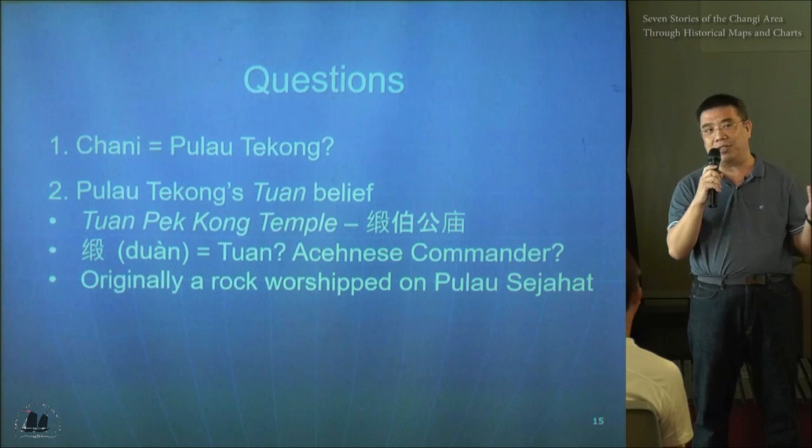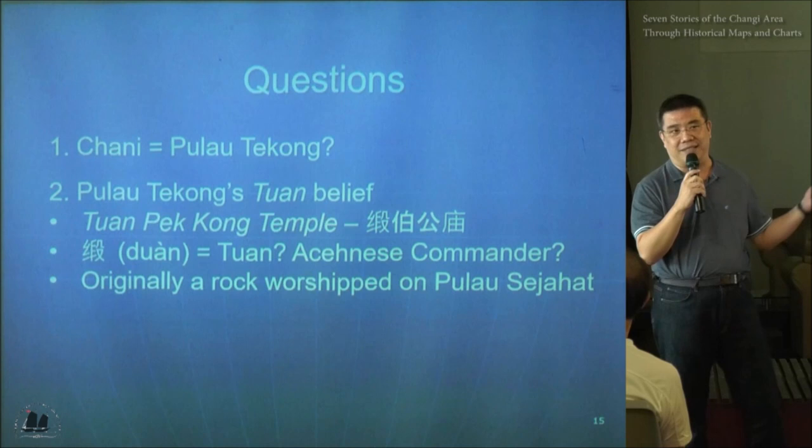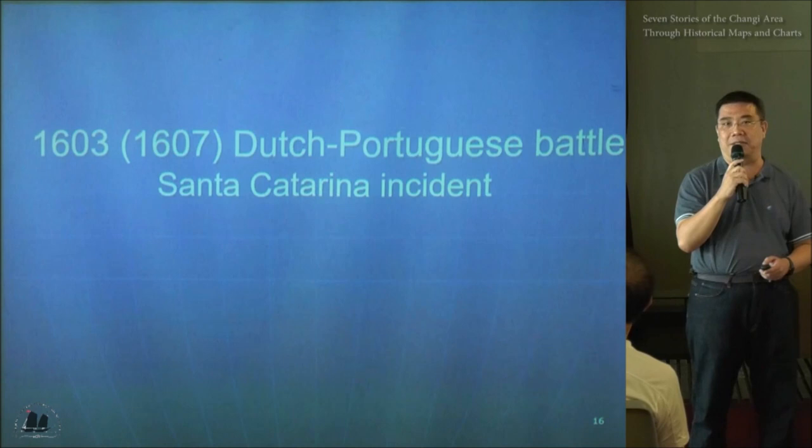It's quite interesting that this map came about in the Portuguese National Library. They found this document, long thought to be lost, and now you can see it. So this is the Tuan Pek Kong story, and it is more relevant to today's Singapore in terms of the search for our heritage and history. So that's the first map.